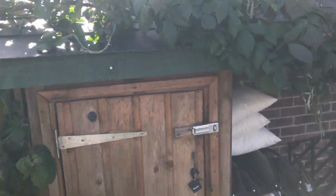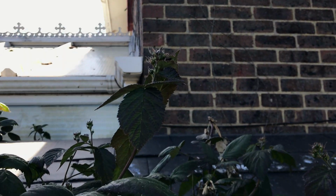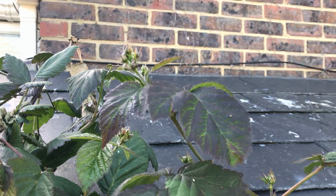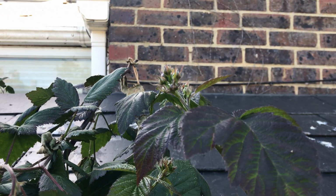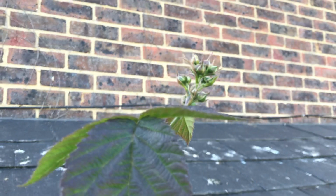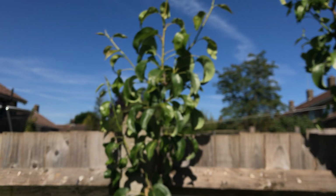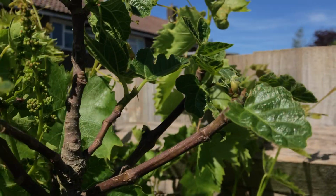The blackberry bushes survived the storms, got battered, but lots and lots of flower buds beginning to form, which hopefully will mean that the grandchildren will have lots of blackberries to pick without getting prickled, because it's a thornless blackberry. No pears on the pear tree, but we knew that. Maybe next year.